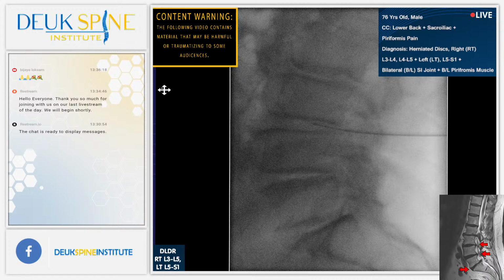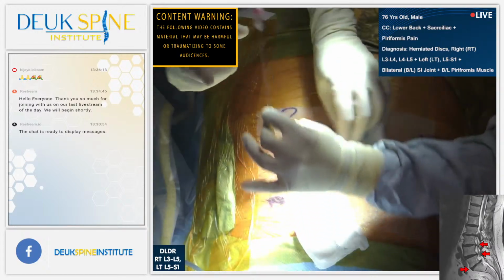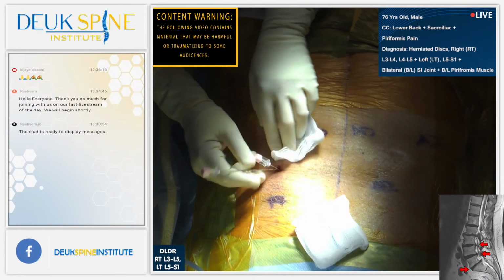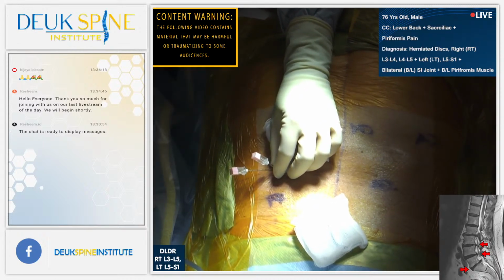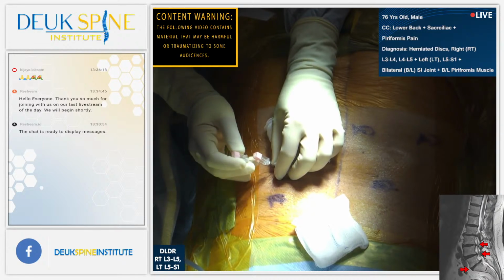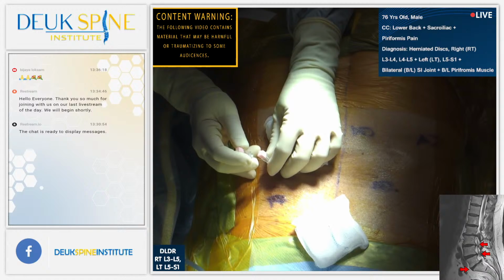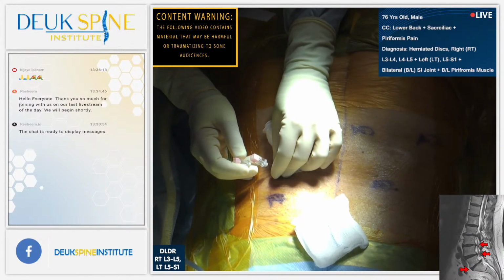Next knife. We're going to make a 7mm incision. The entire back surgery will be done through a couple of very small incisions. These incisions are measured in millimeters rather than inches. The reason we're able to do millimeter incisions is that we're doing it minimally invasive. We're using what's called an endoscope, which is a tool that allows surgeons to see inside the body with very small incisions.